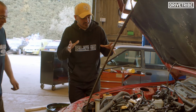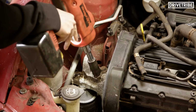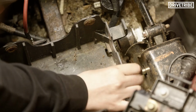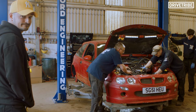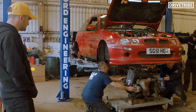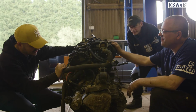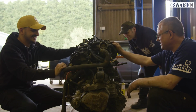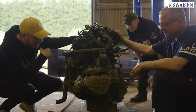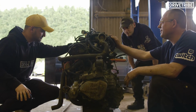Pretty much everything has been disconnected. 3 bolts to go. Mick, may I do the honours? Absolutely. It's amazing how miniature this thing is compared to the Mondeo's V6. Yes, it looks tiny. And an animal's definitely had offspring on my gearbox. Doesn't look too bad though. No, it looks really, really good considering.